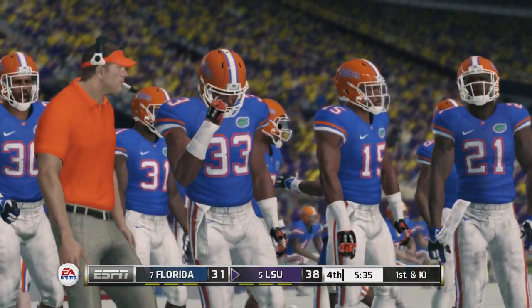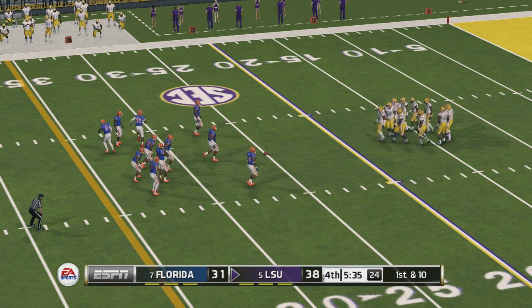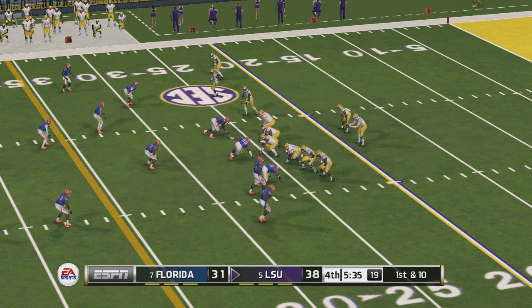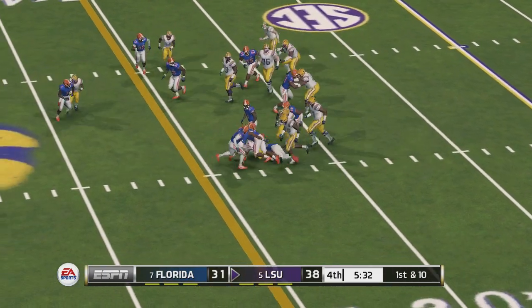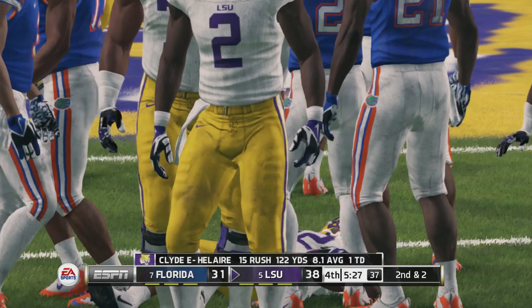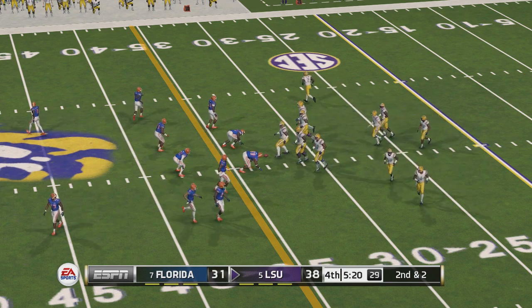Even with all the pass protection issues, they still have the lead. A score here might effectively end this one. LSU is up a score. And down he goes at about the 33-yard line. It's second down, and they're about 2 yards away from the sticks.